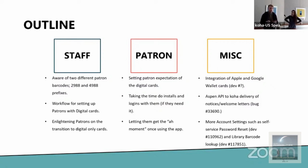So the staff will come to see that physical cards get the 2998 prefix, and replacement cards would be going to 499, which is our digital card. So you have to understand the two structures going forward to see what they're actually using. And that's just showing because we have a sub-registration system where we make the patron go to either the online Aspen catalog to make a digital card, which we then transfer into a permanent patron.